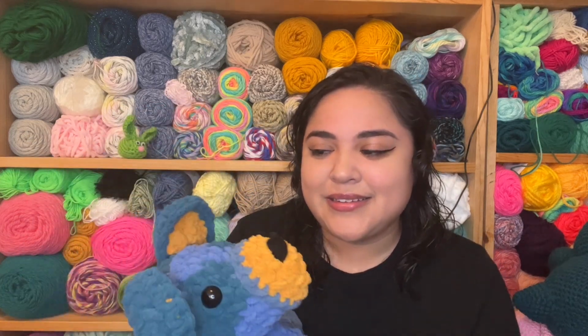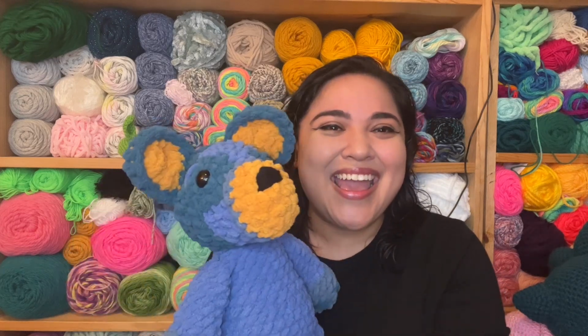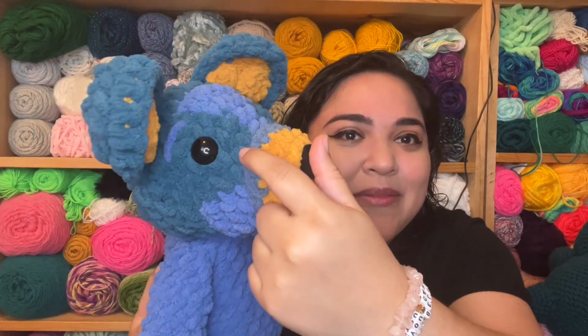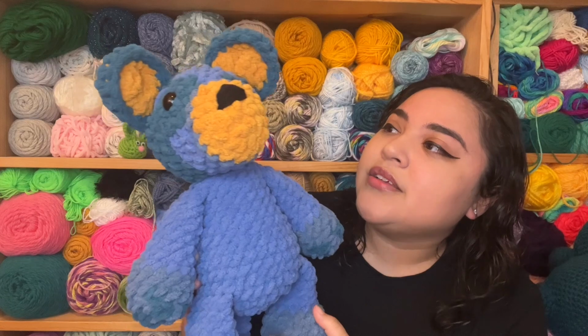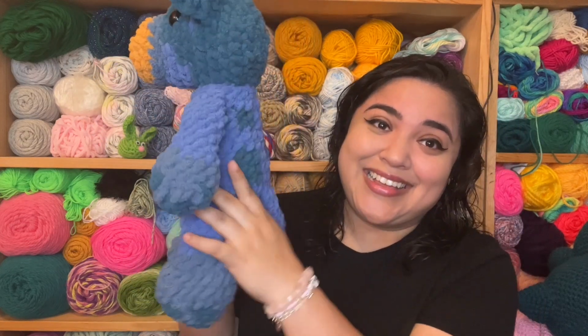But the pattern designer was so sweet. She was so nice. She was saying that it still looks really adorable, and it's okay that I didn't use the different shades. But the bottom of the feet is this same color. I wish I had a lighter blue for that. Same with the arms.